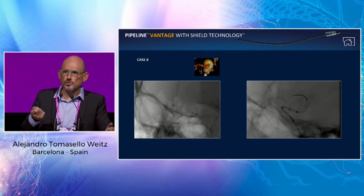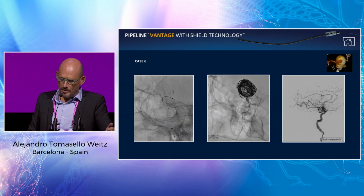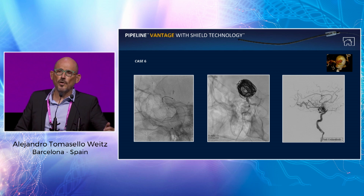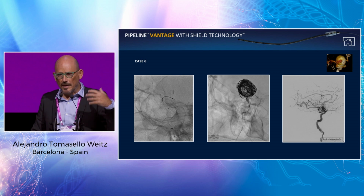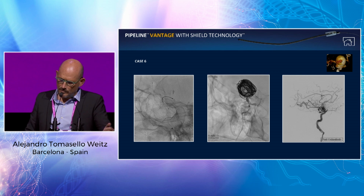We also used the Phenom Plus in order to open and to have better control of the maneuver. And we put in some coils because of the size of the aneurysm, which also presented wall enhancement in the MRI. And this was the final run.